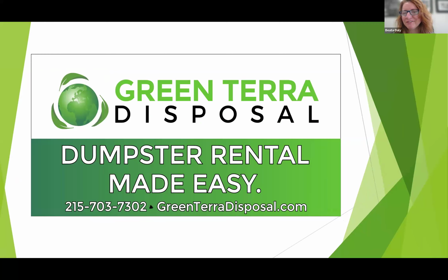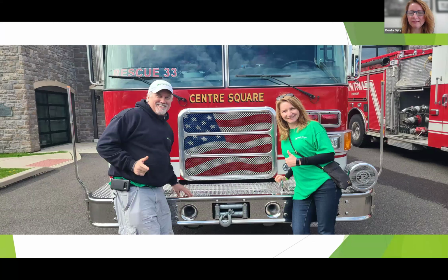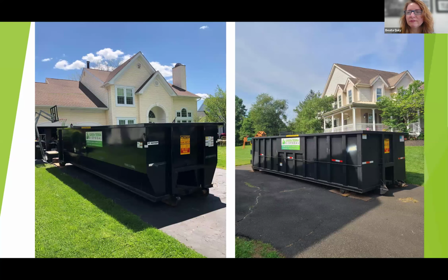Hi everyone. My name is Beata Daly and I'm with Green Terra Disposal. We are a family-owned business. My husband and I run our dumpster rental company. We are local. My office is in Doylestown, and I have 2 yards, one in Chalfont and one in Sellersville. We have a couple of different sizes of dumpsters and really can accommodate any project you or your customers might have. You deal on a daily basis with homeowners who are getting ready to move, to sell their house or to downsize. And renting a dumpster is really the best and most efficient way to quickly get rid of all the stuff people don't want to take with them to the new houses.